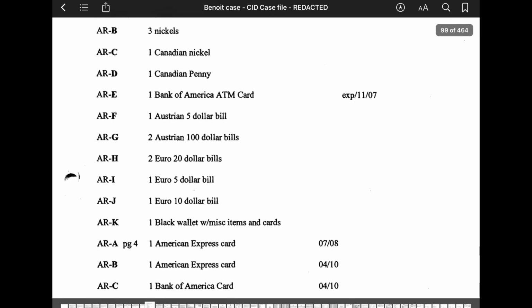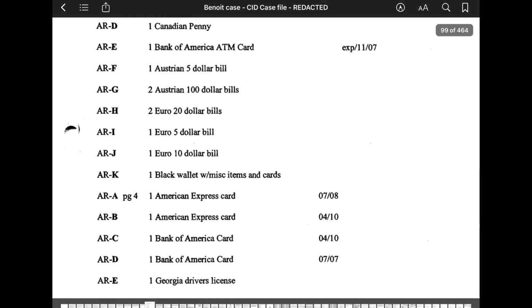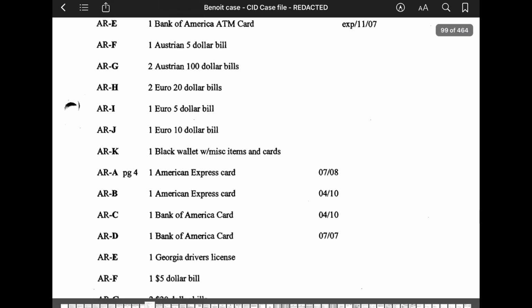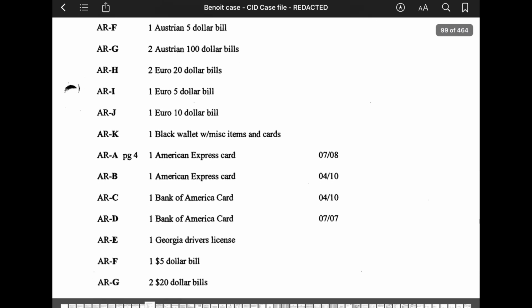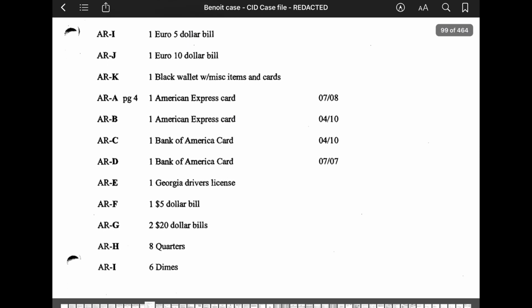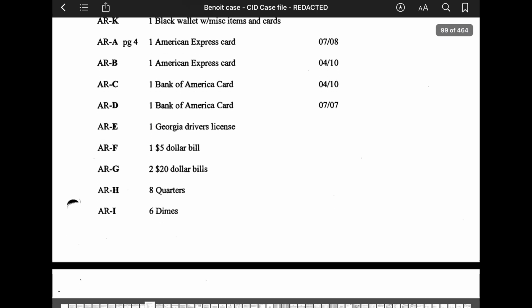I guess that's the expiration date, July of 08. 1 American Express card expires April of 2010. 2 Bank of America cards expiring April 2010 and July 2007. 1 Georgia driver's license. 1 $5 bill, 2 $20 bills, 8 quarters, 6 dimes.